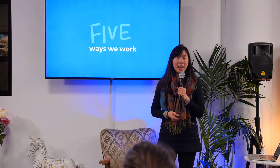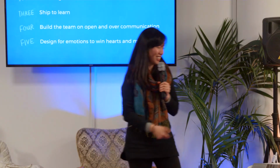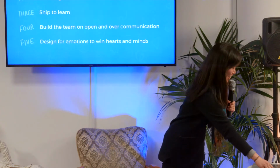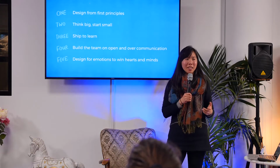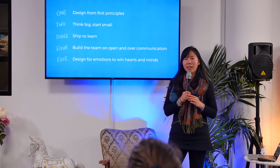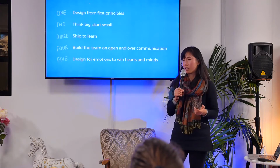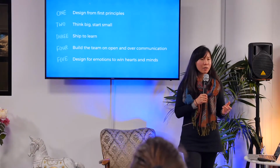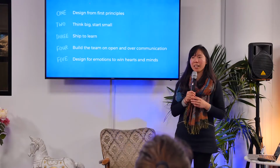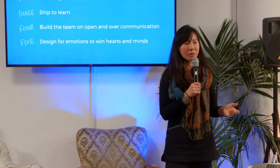So at Intercom, we have 5 ways of working that really enable us to do this. And these principles are to design from first principles, think big, start small, ship to learn, build the team on open and over communication, and to design for emotions to win hearts and minds. And for each of these, I'll walk through them in a little bit more detail and talk to you about how they worked for our conversation ratings project.